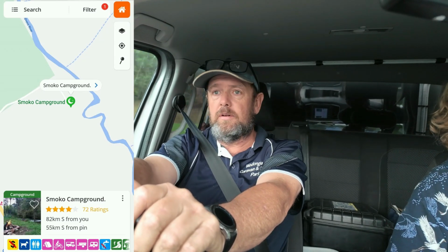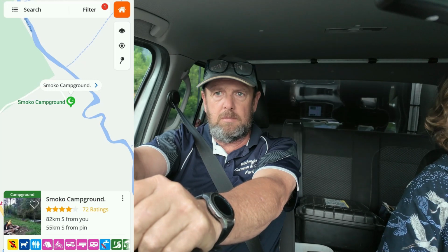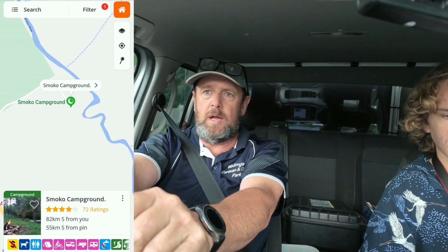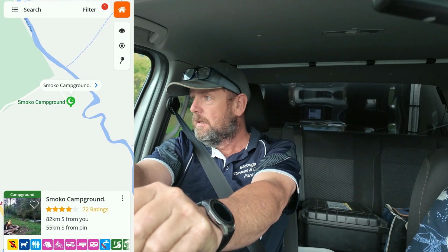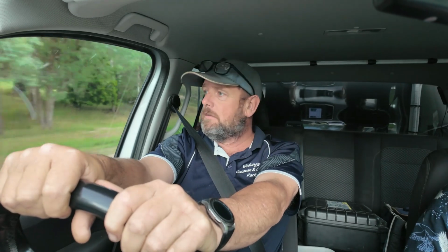Apparently it's right on the river. We're about 11k's out of Bright, going towards Harrietville, if that makes sense. Smoko Creek Road, there you go, no camping. That's all right, we're not camping.